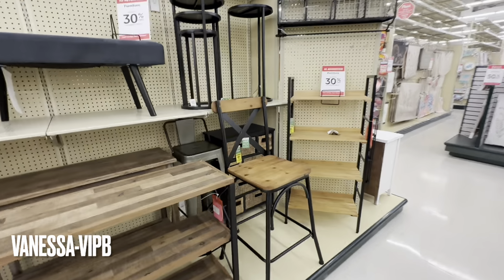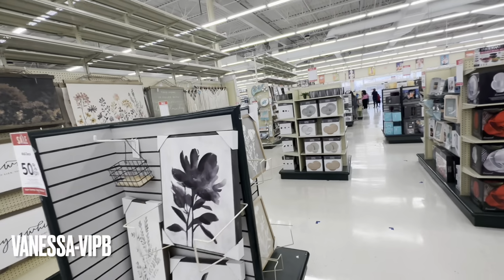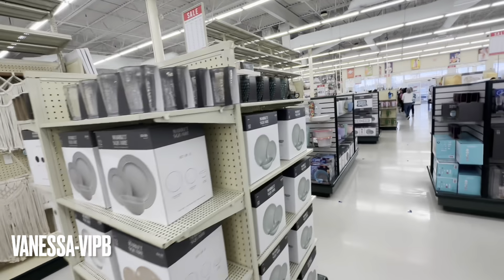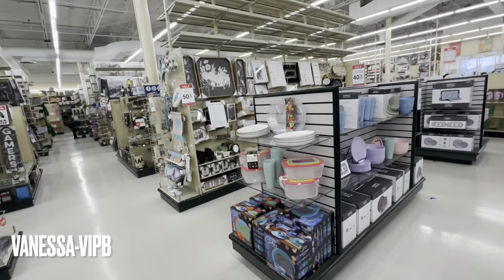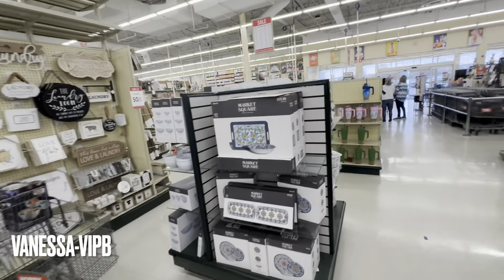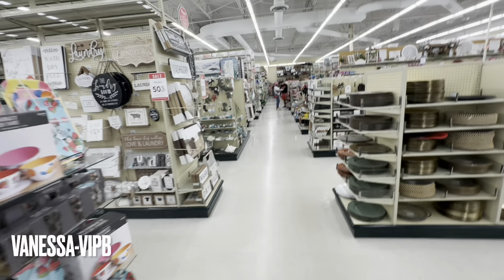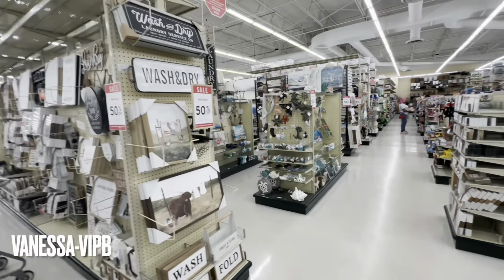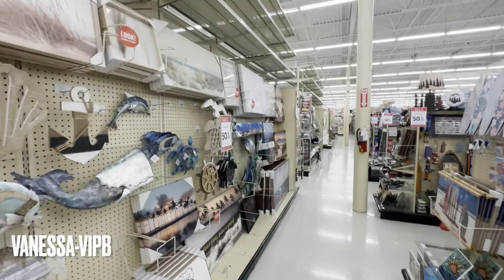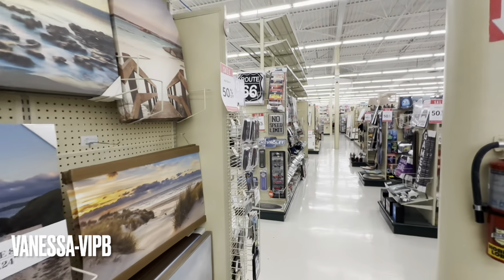But I think Hobby Lobby is more like that country boho aesthetic. I get a lot of country and boho aesthetic from Hobby Lobby. I am an eclectic. I like a little bit of everything in my designs, but I'm kind of more modern and elegant and antique. The mixture of those three would be more my style.